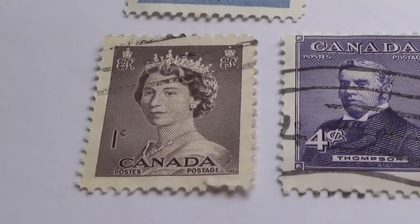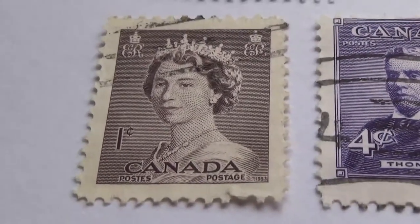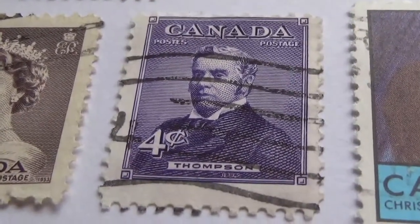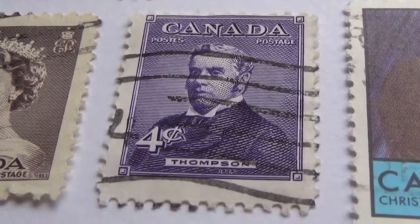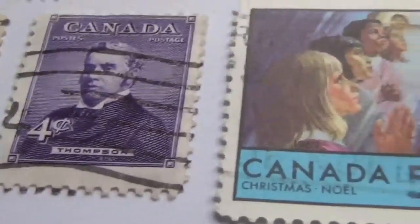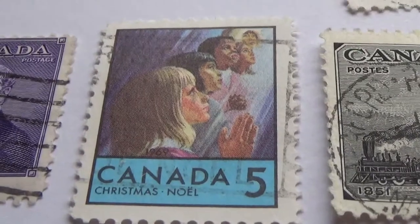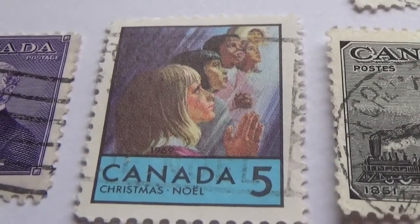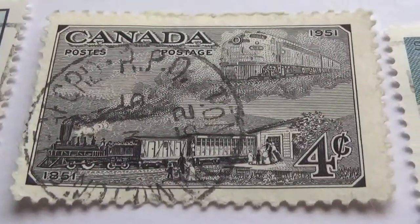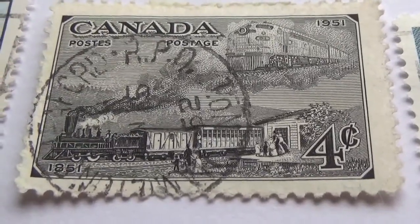Then we have our 1 cent stamp. We have our 4 cent stamp, Thompson. We have a 5 cent stamp. This is a Christmas stamp, Christmas Noel. And we have our 4 cent stamp here. Look at that, the train station.